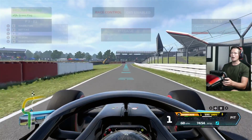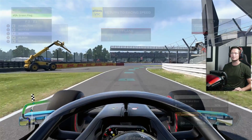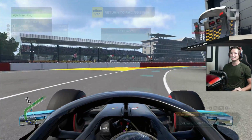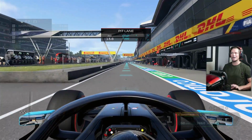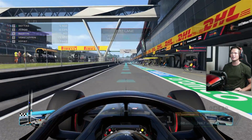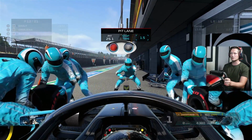No big deal. I mean, we're gonna get a free pit stop out of this, or a cheaper pit stop, so that's good news for us. We missed the pit lane entrance. I don't know if we're gonna get a penalty for that. It looks like we don't have one currently, but we'll take it. Come on, boys. Big stop, big stop. Let's go, let's go, let's go.